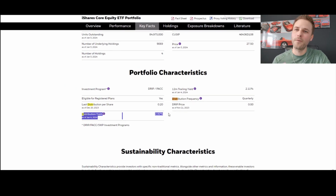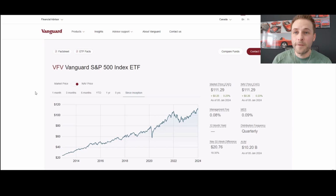So now let's go to VFV. VFV is on Vanguard's website. It is a Vanguard ETF. It is very highly sought after. It has done extremely well for performance, which we're going to get into the comparisons here shortly. But before we do that, we need to look at its underlying holdings and its management fees.